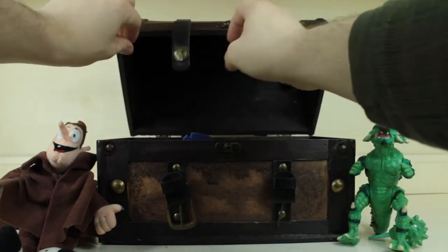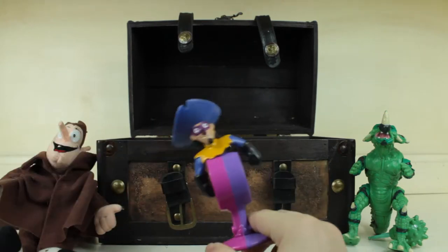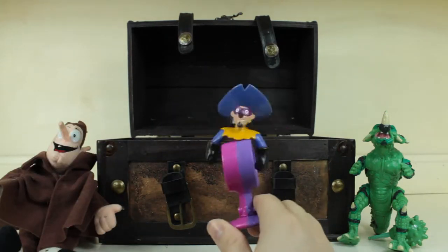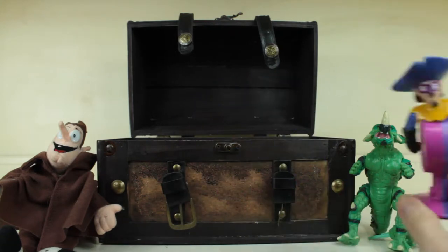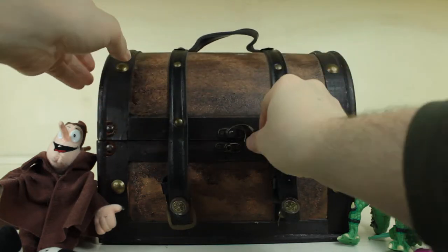Alright, what else is in here? Oh, it's the Fool toy! From The Hunchback of Notre Dame. That's really cool. We're gonna put him right there. And shut this.